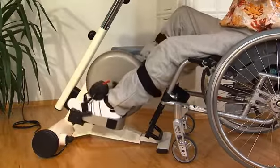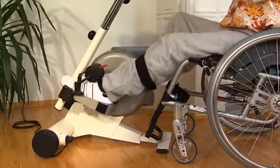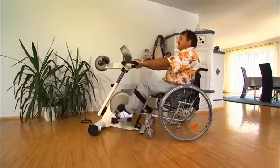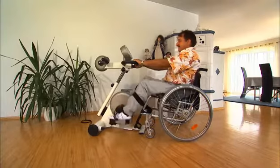Passive training stimulates the blood circulation and helps to improve the supply of oxygen and nutrients to the muscles. Often the legs feel pleasantly warm after training. The digestion and the cardiovascular system are also supported and stimulated.